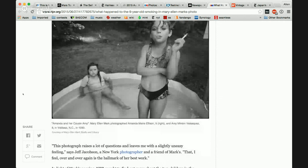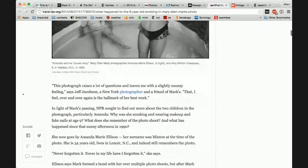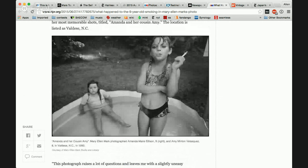Turns out that this woman, Amanda Marie Ellison, is now 34 years old and lives in Lenoir, North Carolina, and she still remembers taking that photo. She thought this was going to be her ticket out of the really crappy poverty, abuse, drug-fueled situation that she was in. None of that actually occurred. She's still battling addiction, but she remembers Mary Ellen Mark being a very, very cool chick, and she always wondered what happened to her.